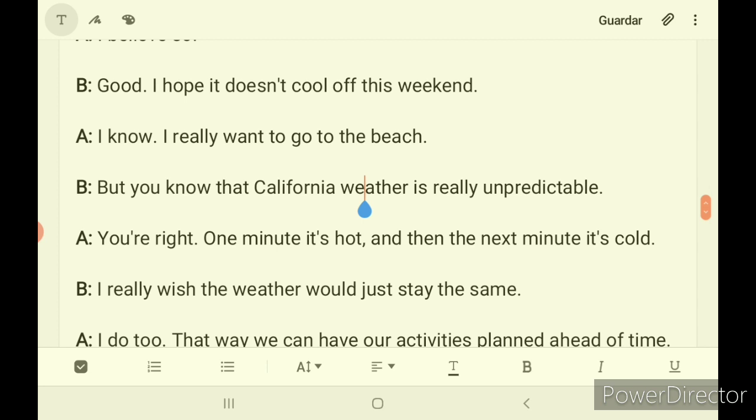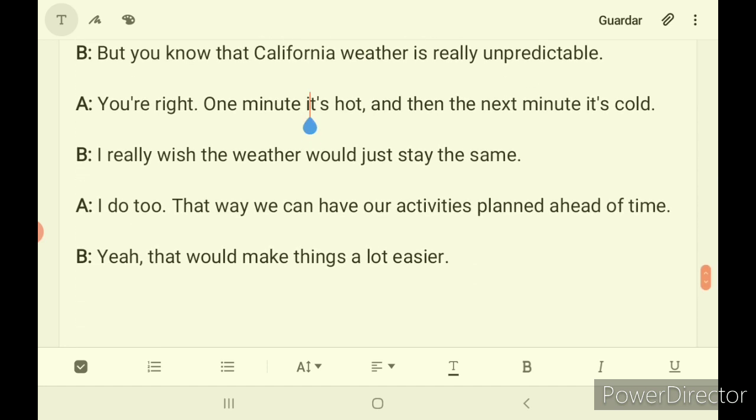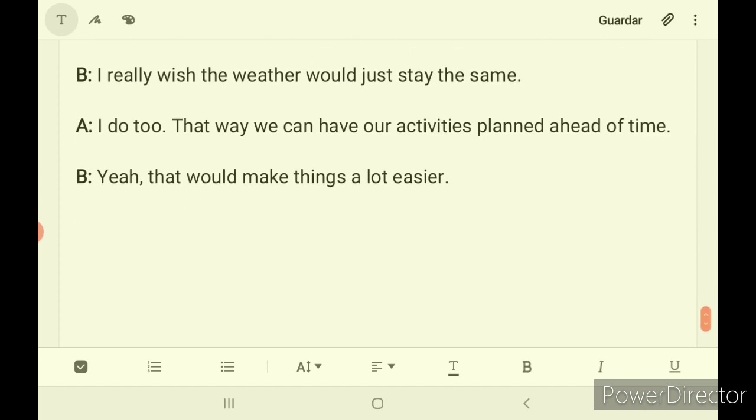But you know that California weather is really unpredictable. You're right. One minute it's hot and then the next minute it's cold. I really wish the weather would just stay the same. I do too. That way we can have our activities planned ahead of time. Yeah, that would make things a lot easier.